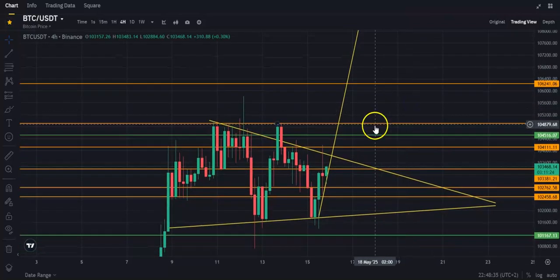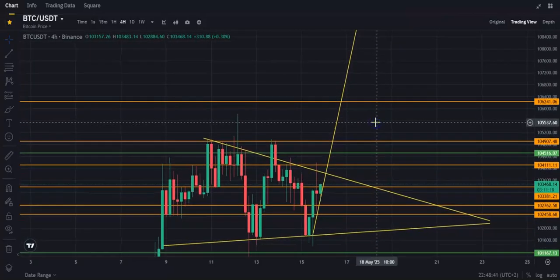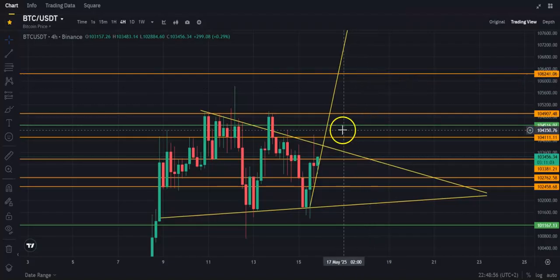Now keep in mind, there is still 1, 2, 3, 4 more resistances, with most of those being daily resistances to clear. Now, this green one, this is a weekly resistance, and like I like to say, guys, that is 7 times stronger than a daily resistance, which I have in orange. So, most of these resistances will be pretty easy to clear, but this one will probably be the strongest, and you just have to be patient.